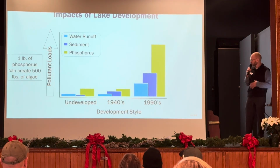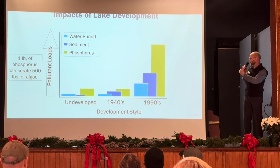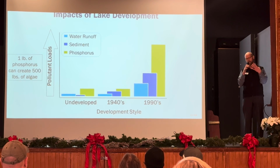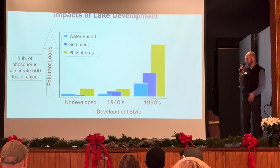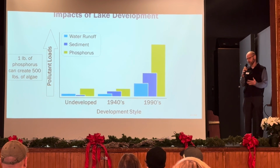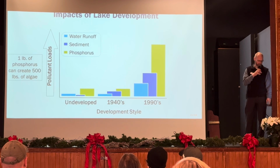So over time, you can see in this graph, we get an increase in water runoff from all those impervious surfaces, from our roofs, from our driveways and roads, and even from our lawns. That causes erosion on the upland parts of the property, and that creates sediment problems in the lakes. And we also get more phosphorus and nitrogen and nutrients that are feeding the growth of algae and nuisance plants in our lakes.